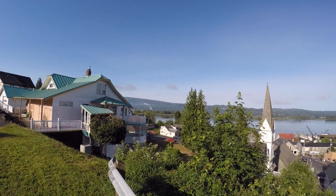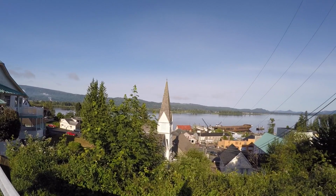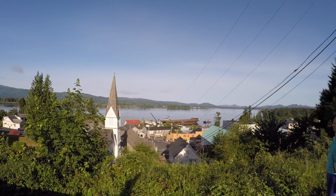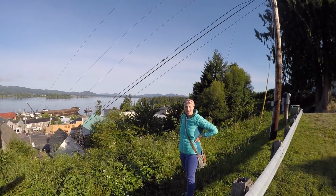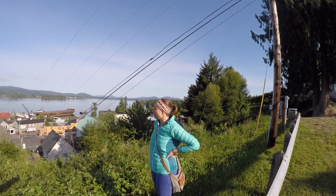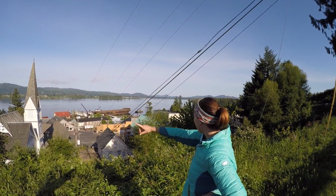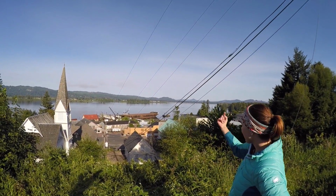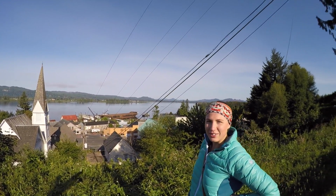So this is Cathlamet. Got the Columbia River right out here, and then there's Puget Island. And on the other side of Puget Island, we have the main channel for the Columbia River that we sailed up yesterday. Sailed all the way around this island and then came back into Cathlamet. This is a little old town.